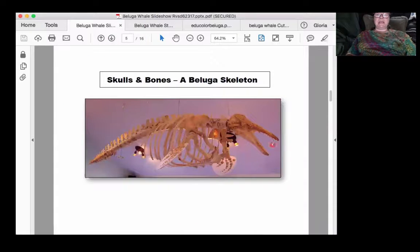Here you can see the skeleton of a beluga. Notice the size and shape of the skull. It's just hard to imagine underneath all the skin, the muscle, and the blubber that this is what their bone structure looks like. Pretty robust rib cage there. Here you can see their fins, their flippers, and quite a sturdy backbone.